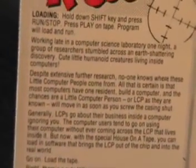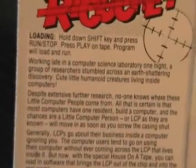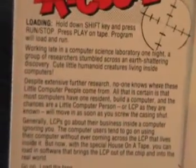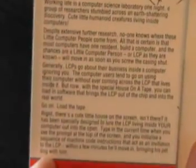And then an introduction to the game. "Working late in a computer science laboratory one night, a group of researchers stumbled across an earth-shattering discovery. Cute little humanoid creatures living inside computers." So it's got a nice little backstory there. And then inside it actually goes into the in-game instructions.